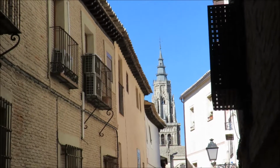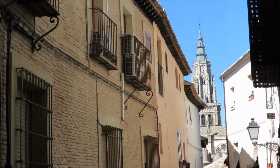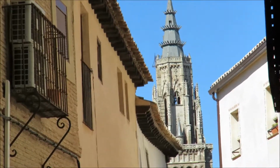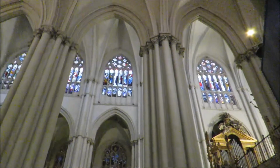It's weird that you can't see the cathedral from like most parts. This is the first time we've seen it, and we've been here for like a couple hours already. And it's, you know, the dominant structure here, so it's weird that you can't really see it from everywhere. And this town isn't that big. You can walk across the whole old town in 45 minutes. Just entered the cathedral.